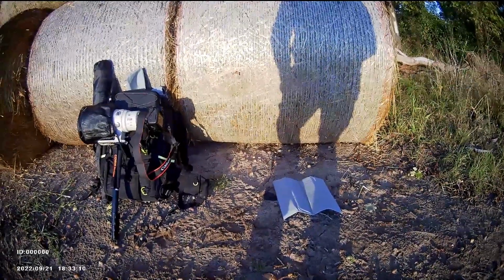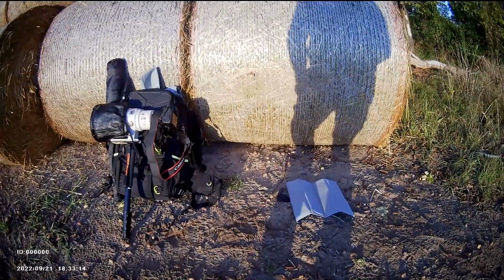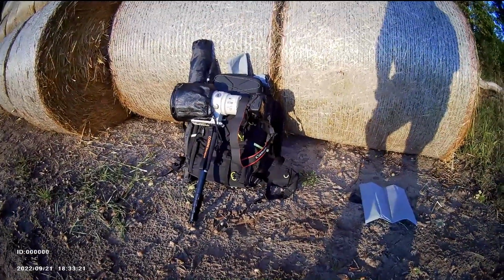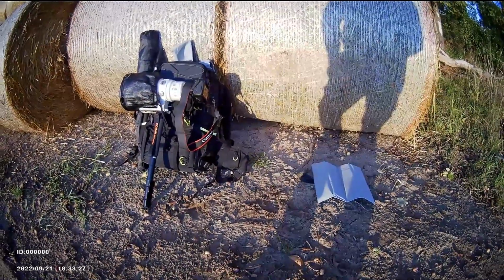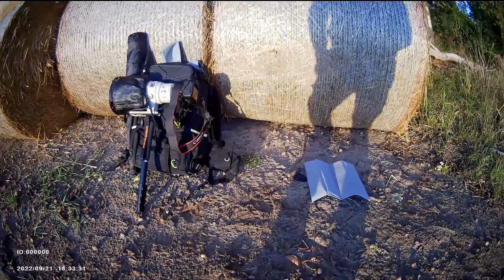Okay, so that's pretty much it for the setup. I'm gonna sit on that small pillow just to keep the cold and moisture away from the ground. The camera is attached to the monopod, all ready to go. The landscape lens is still on, but that's okay, it's fast to remove that. And I'm gonna sit down now and wait for deer to show up.